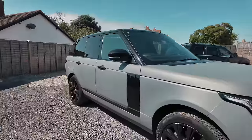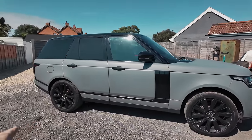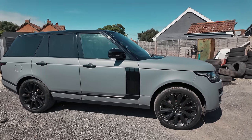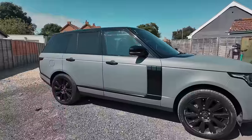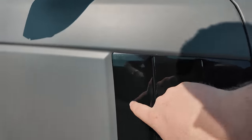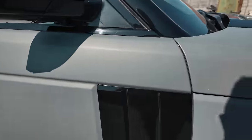I don't know. I don't dislike it. I think once the wheels are refreshed, maybe silver wheels or a dark grey would look better than these black wheels. It's nice that there's a contrast between this gloss black on these fins and the bodywork. You can start to see some of the wrap peeling there, but if you look for it, you will find it. On the whole, I don't think it looks too bad.